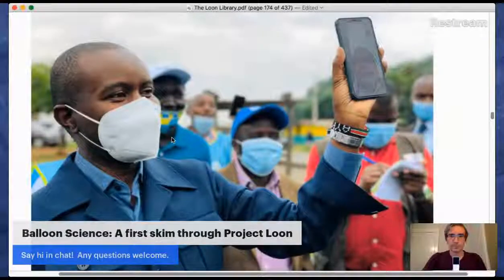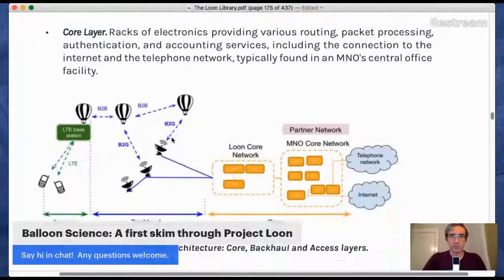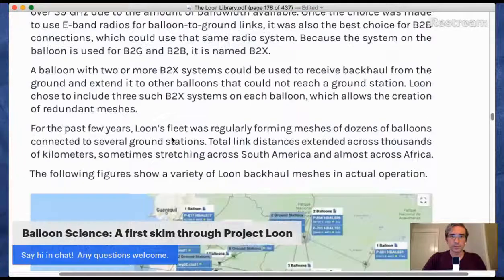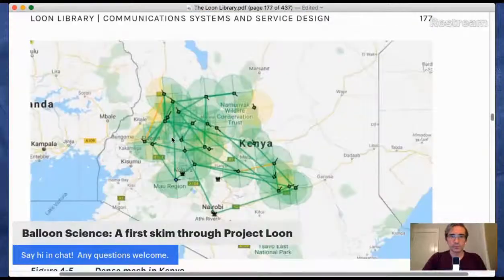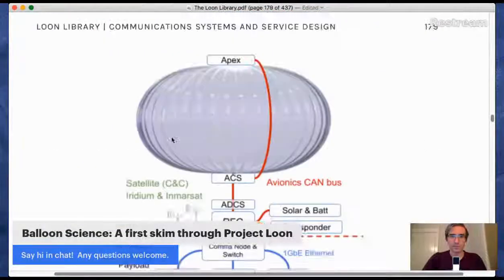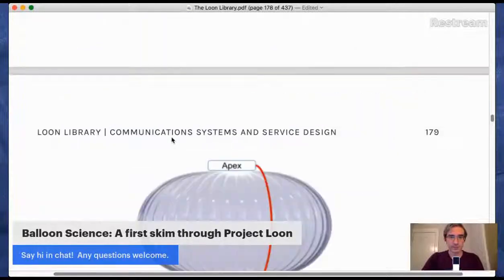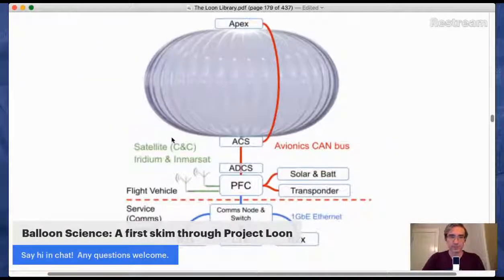Yeah. Cool. Access, backhaul, core. Kind of boring for me as a balloon guy. Oh, here we go. Is this interesting? Sorry if I'm skimming too fast for the graphics.